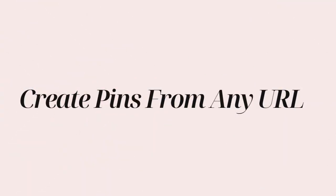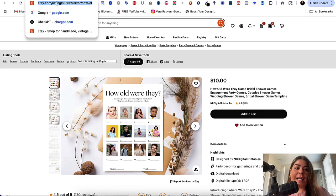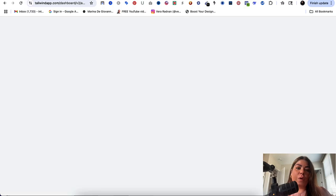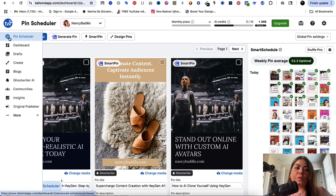Create pins from any URL. So the first thing that I'm going to do is go to my Etsy store and pick a listing that I want to create a pin from. So I'm going to do a pin for this listing that I have. I'm going to go to the top browser up here and copy that link. Then I'm going to head over to Tailwind and click on Pin Scheduler, which is the first option where it has the little P.